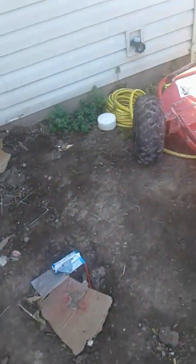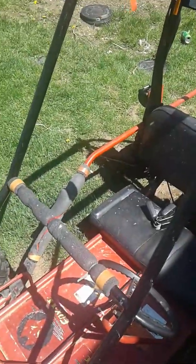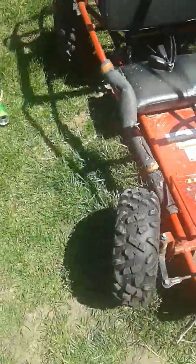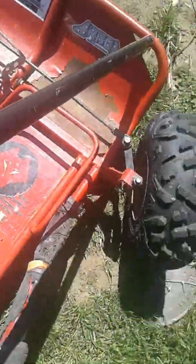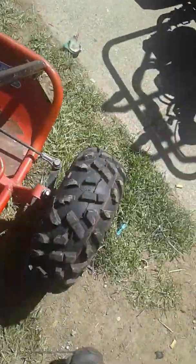Our mini bike, the Coolster, it popped the back tube. Back tire's flat, so waiting on a tube for it. Right now we ain't spending any money on any of these go-karts, so until we get our money from either unemployment or our stimulus, we haven't got any of those, so that's why we really haven't made any more videos. We're broke and struggling. Times are tough right now.